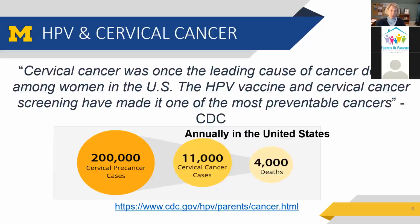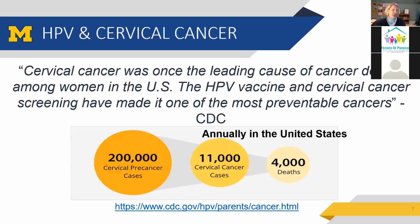We know in the United States that there are about 200,000 people with precancers. They have real disease on their cervix, but it's not yet cancer. Of those, 11,000 go on to cervical cancer, and of those 11,000 women, 4,000 women die. We have to think, well, what comes before that? What's leading to those cervical cancer precursors? And that answer is HPV infections.